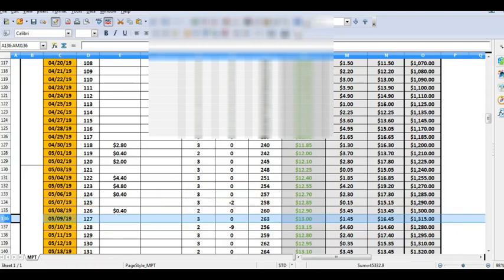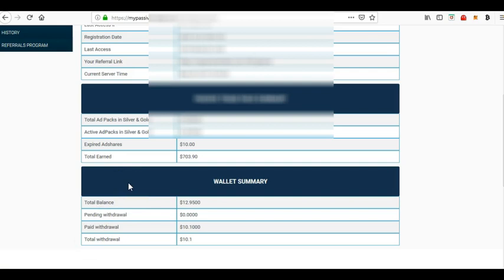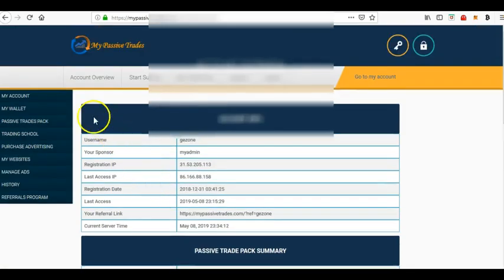But what I'm actually going to do today, because it's been a while since I've done a withdrawal, is show that with the ad packs. If you've watched any of my previous videos on my passive trades, there is an advertising option on the site, so you can buy the ad packs, and they get paid back to you. We're earning 1% a day. It states on the website it's up to 1.25% a day, but for the period I've been in it, since the 2nd of January 2019, it's paying out at around 1% a day.